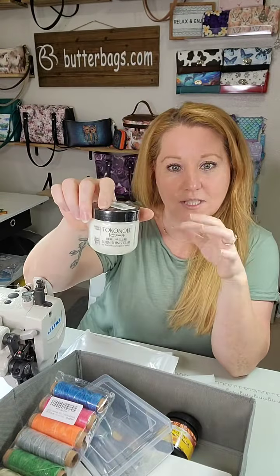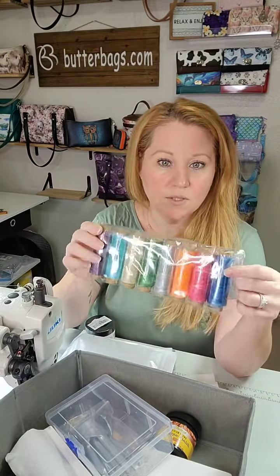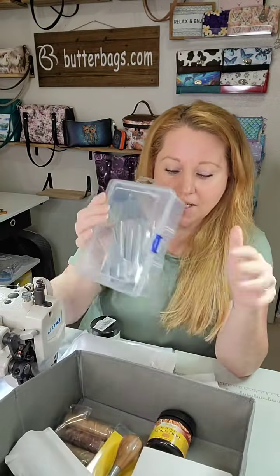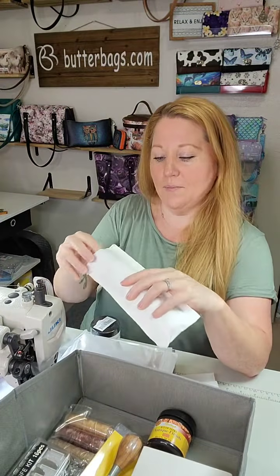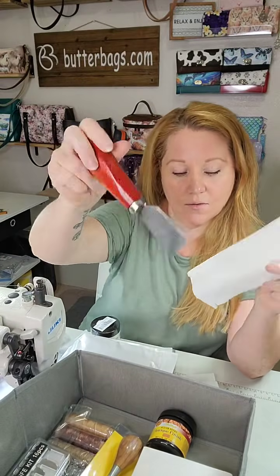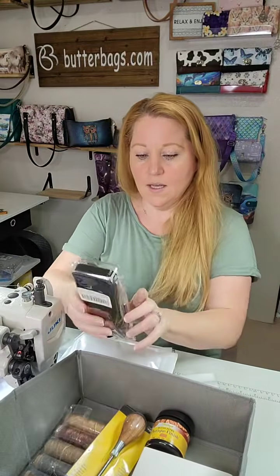press. Anyways, Tokonole, which is furnishing oil, and wax thread, which is supposed to be the best for leather. These are edge finishers. I'm not going to go into as much detail as I was because I feel like I'm rambling. This is used to trim your leather or skive it. What else? I have some more cutting tools.